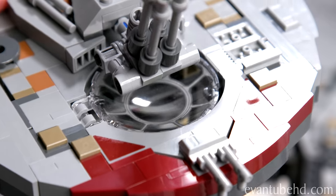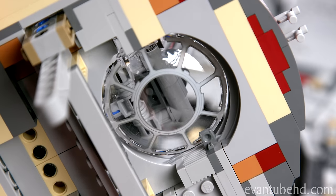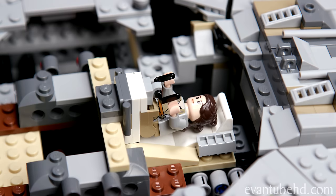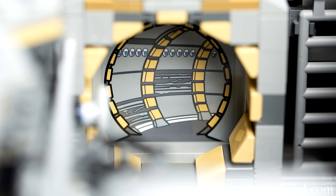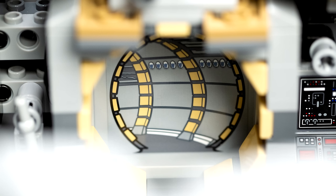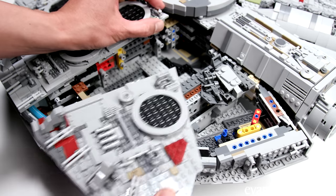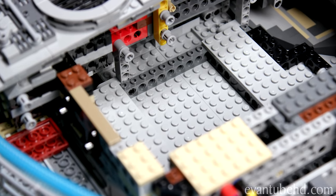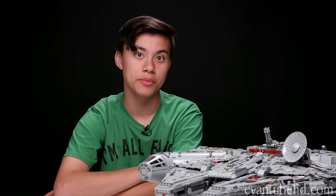So both the top and the bottom have these concave window pieces for the gunner to see through. There's a white seat and controls for one minifigure. We have more tunnel stickers to give the illusion that you can travel to other rooms. These panels can also easily be removed, but there isn't much to look at underneath them. You can use this for a cargo hold. Or if you're creative, you can put it in a bathroom or an arcade.